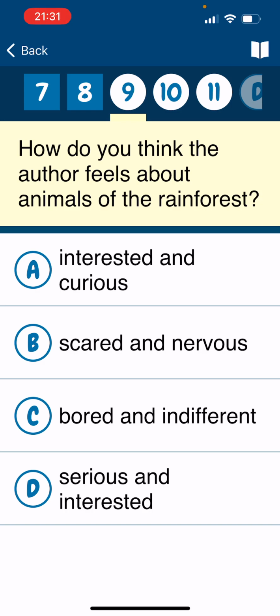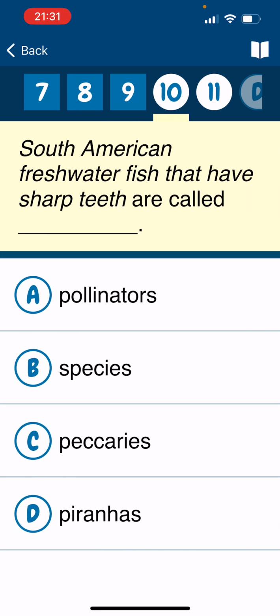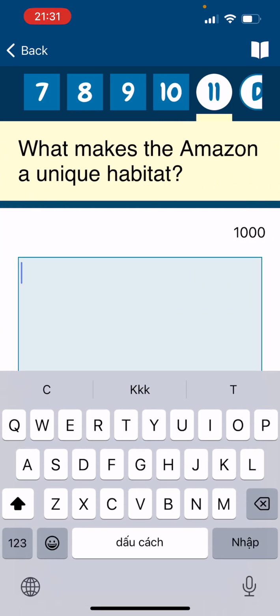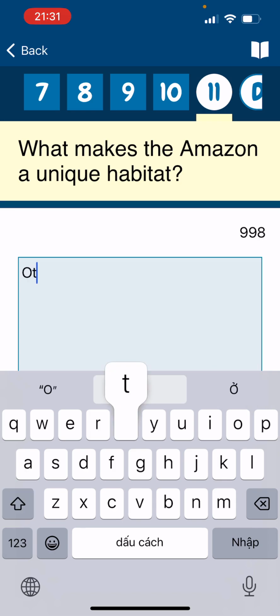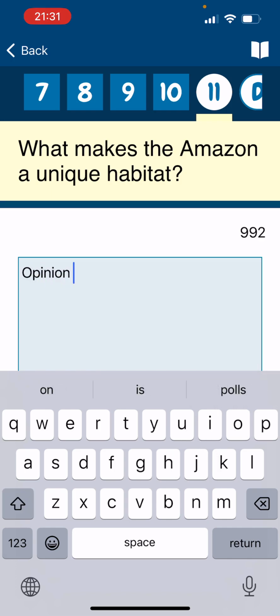Serious, interested, and curious. South American freshwater fish that have sharp teeth are called piranhas. What makes the Amazon a unique habitat? Well, as usual, it is based on opinion, but let me just tell you my opinion on this.